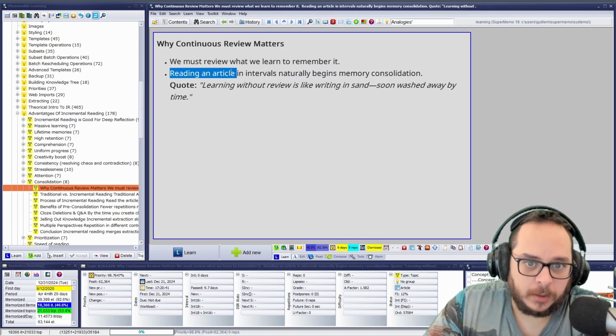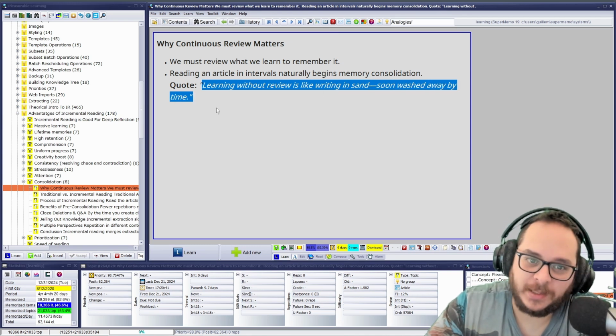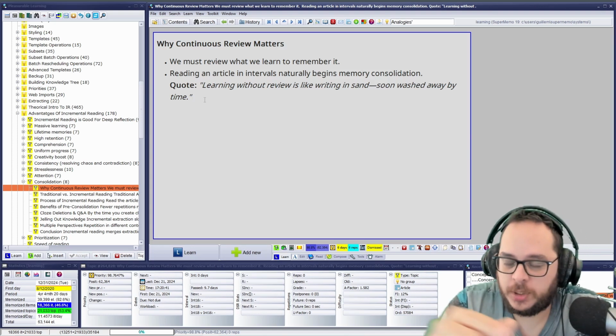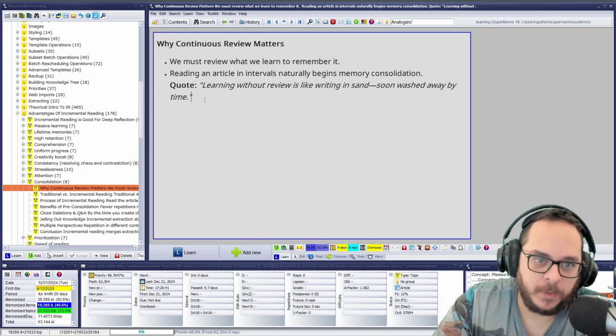Reading an article in intervals naturally begins with memory consolidation. Learning without review is like writing in sand, soon washed away with time. Again, so pathetic. And that's basically the idea. You will read, but as you read, it's forgotten very quickly. So it's like almost nothing had happened.